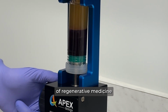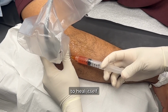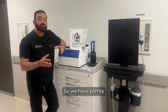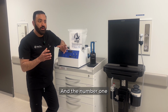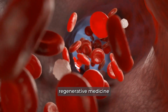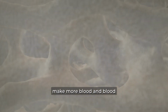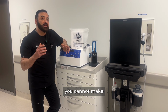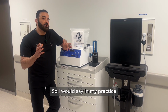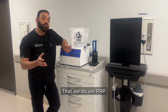PRP is the holy grail of regenerative medicine. The idea is to get something from your own body and put it where the body is failing to heal itself and give it a little push. We have plenty of healing power in the blood. The number one source of regenerative medicine is your own blood, because you can infinitely make more blood, versus other areas such as the bone marrow. When we get the stem cells, you cannot make more of it anymore. So I would say in my practice, 95% of the regenerative medicine treatments that we do are PRP.